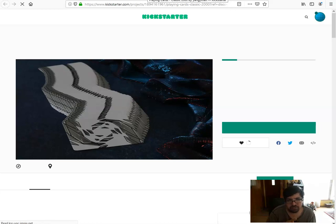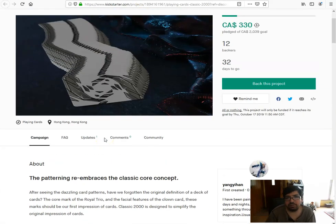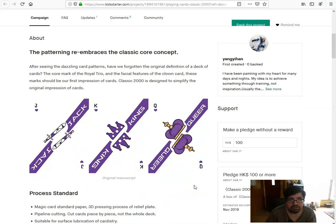The back design is not overly exciting. It looks like a rock slide. It looks like a mountain falling apart or something. $330 so far Canadian pledged out of a $2,000 goal. The court cards, very minimalist. The jacks have some swords, the kings some crowns, and the queens some crowns, and it just says, and actually, it doesn't say queen, it says queers. So jacks, kings, and queers, because reasons.